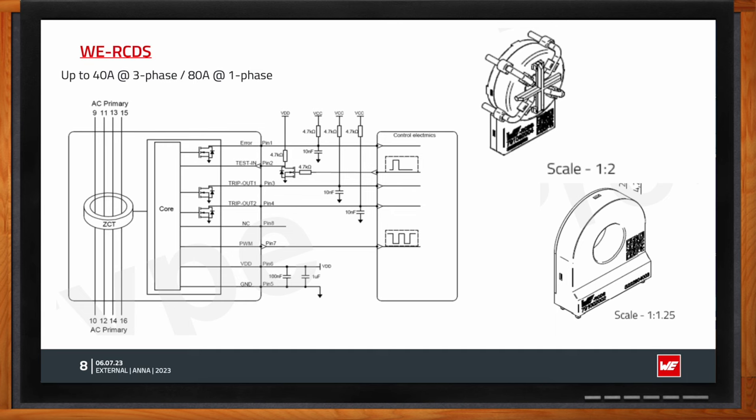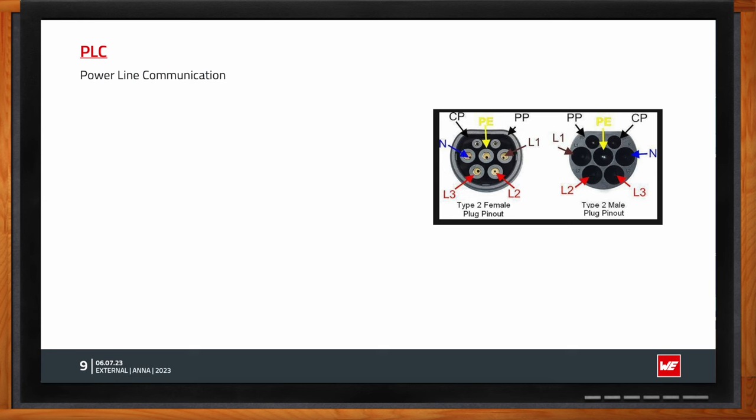Okay, so Andreas, you also mentioned power line communication as well. What does that look like in this case? Well, if you take a closer look at the AC plug, you can see there are not only L1, L2, L3, neutral and protective earth. There are also two additional pins, so-called CP, the control pilot pin, and PP, the proximity pin. They are used for the communication between the car and the wallbox, for example.